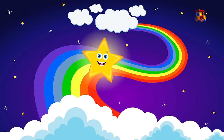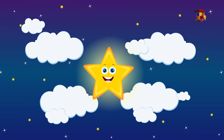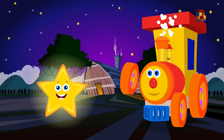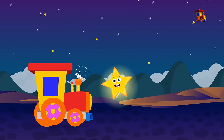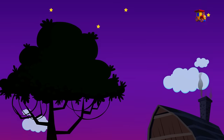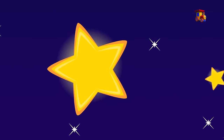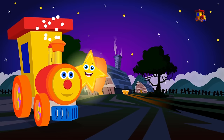Twinkle, twinkle, little star, how I wonder what you are. Up above the world so high, like a diamond in the sky. Twinkle, twinkle, little star, how I wonder what you are. When the blazing sun is gone, when he nothing shines upon, then you show your little light. Twinkle, twinkle, all the night. Twinkle, twinkle, little star, how I wonder what you are.